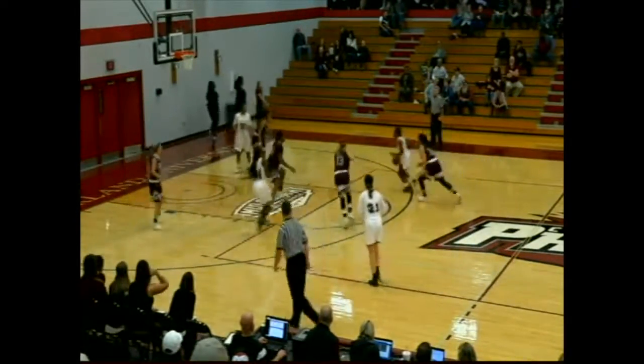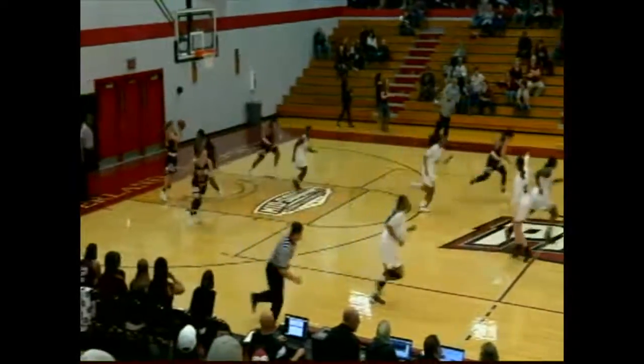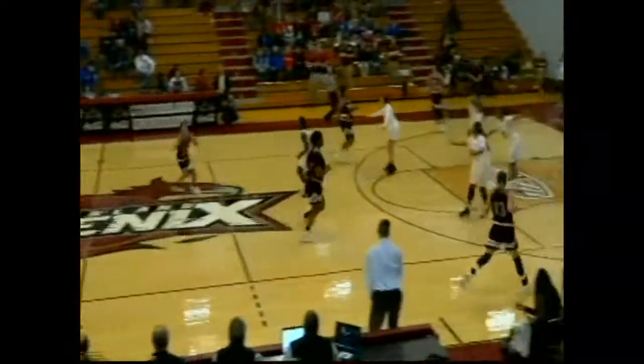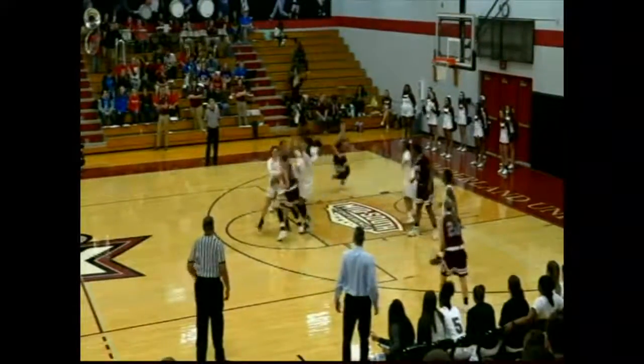She's done a good job breaking down this defense. She's going to get all the way in. Layup on the way, no good. She continues to get into that zone. She's been able to drop it off a few times to some players down low, not able to convert that time on her own shot.